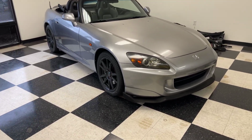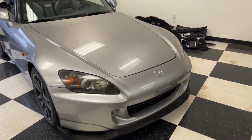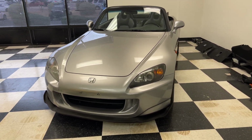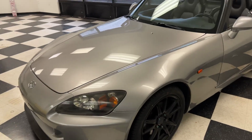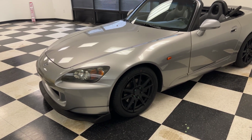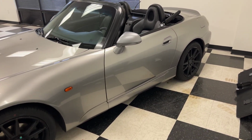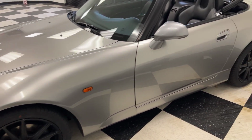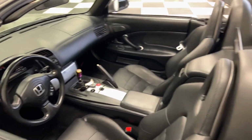Today we have this 2004 Honda S2000 in Silverstone Silver. This is what you call an AP2. So 2004 was the first year for the AP2 generation. That means the car has a different front end, different tail lights. The engine is a 2.2 instead of a 2.0, and a couple tiny little changes here and there, but it seems like in the Honda world, the AP2 is the more desired one for this car.